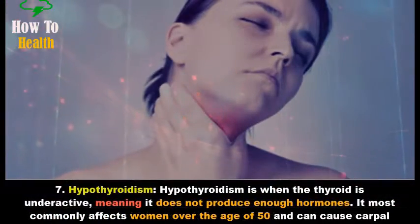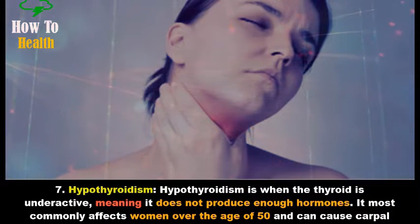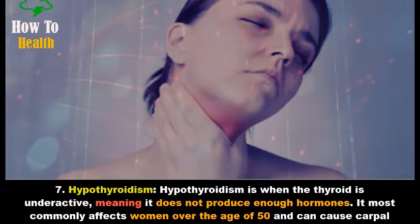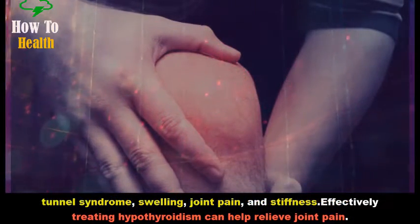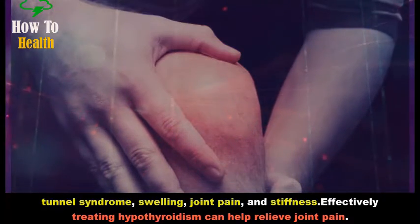7. Hypothyroidism. Hypothyroidism is when the thyroid is underactive, meaning it does not produce enough hormones. It most commonly affects women over the age of 50 and can cause carpal tunnel syndrome, swelling, joint pain, and stiffness. Effectively treating hypothyroidism can help relieve joint pain.